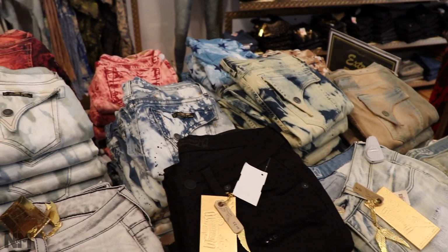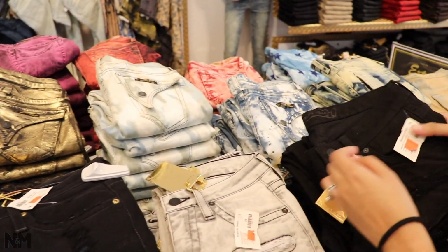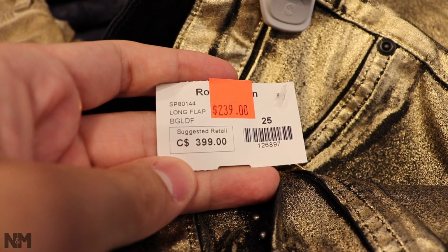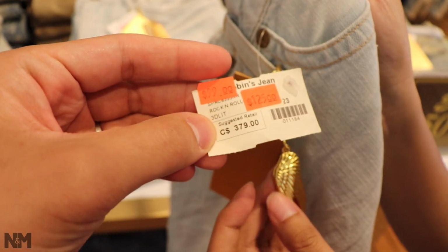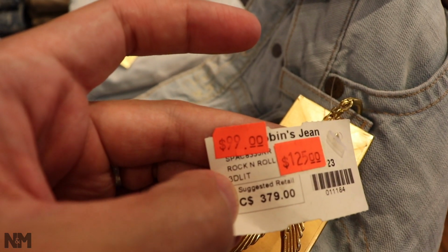So these are pretty interesting jeans, right? If you're looking for a unique kind of jeans, this is the place for you to go. Let's check out some prices. This is $399. Right now it's on sale for $239. And that's plus 50% off, right? So it's roughly about $170. It's $379, then it went down to $125, and now it's $999. And you get an additional 50% off?